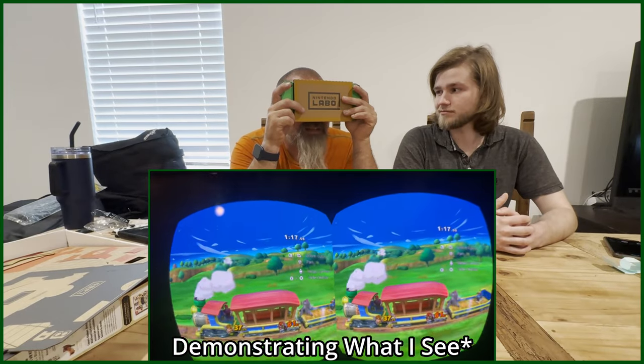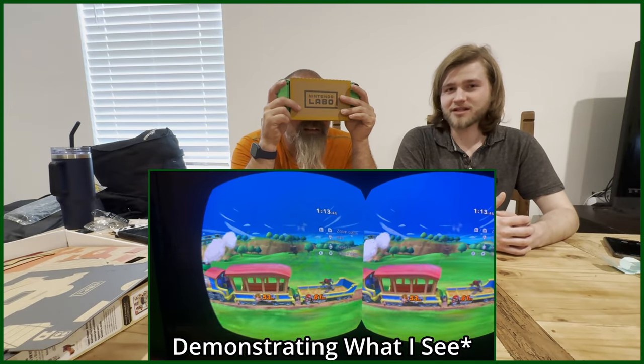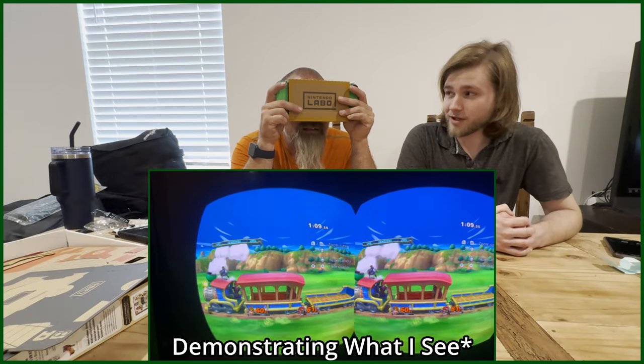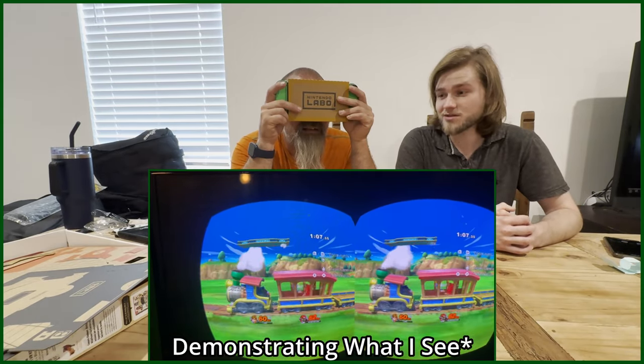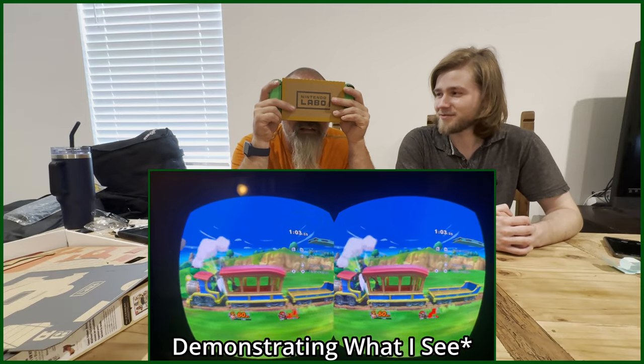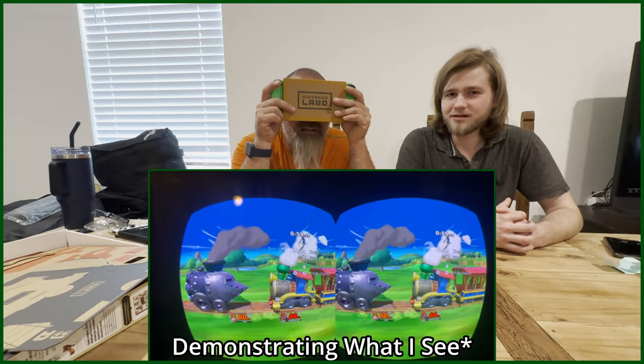So is this all you do, just watch? So you can actually play. Unfortunately, I don't think you can play multiplayer, though I think it would be pretty cool if you could play multiplayer if you had multiple Switches and multiple VR goggles. But I don't think that's possible. I think it's just one headset playing the game.